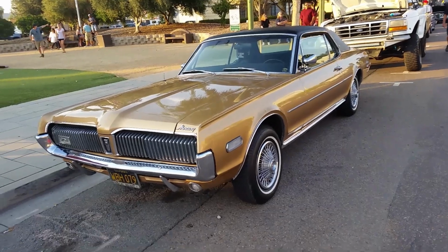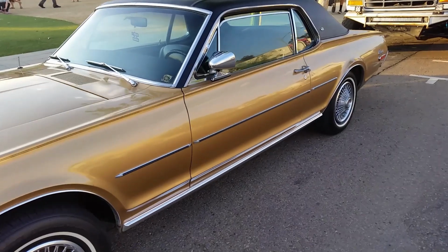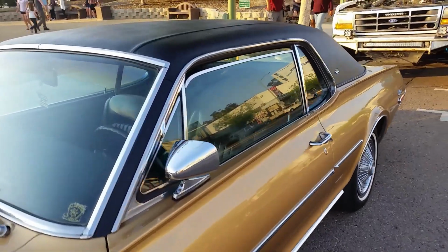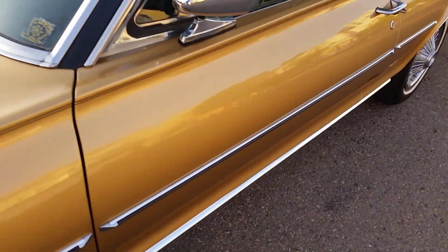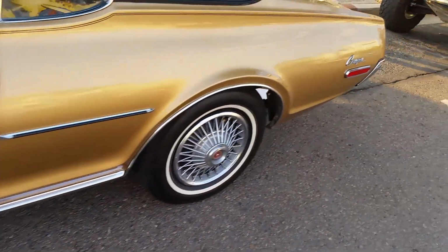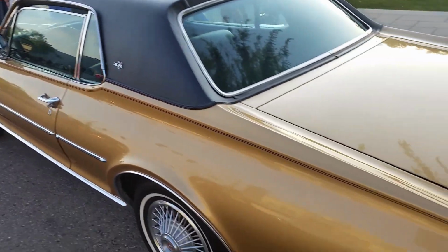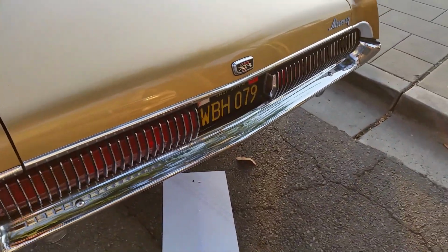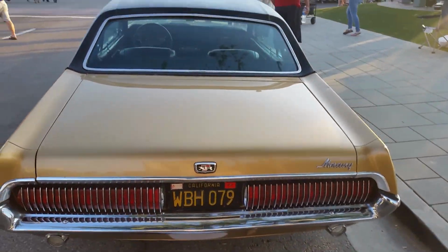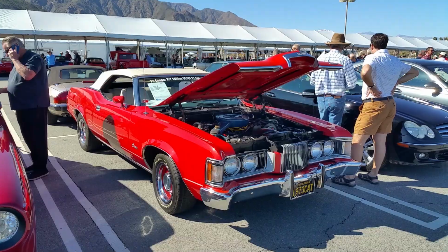Number 18 is a 1968 Mercury Cougar XR-7, a restored low mileage original car, original owner, actually, rust-free California car with black license plates still. I recorded this one at my local cruise night in San Diego, California, where it was definitely an eye catcher, that's for sure. Really looked good in the gold color.